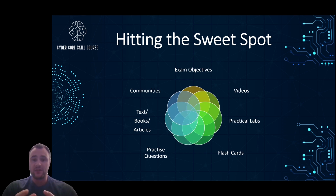A lot of the things I initially look at are the exam objectives, and I use a lot of these different tools in combination with each other, depending on how technical or theory heavy the actual examination is. So definitely go back to the exam objectives, making sure you hit and cover all of them, and even at the beginning and start of your journey, understand what the exam or the certification is about.